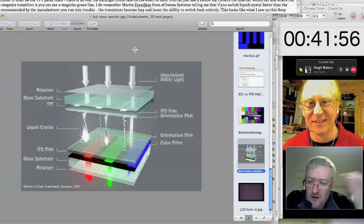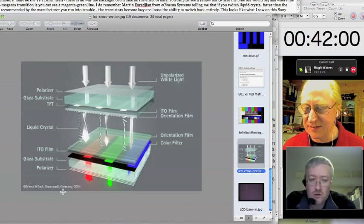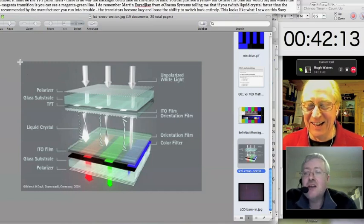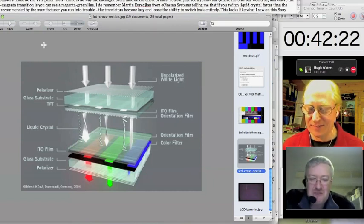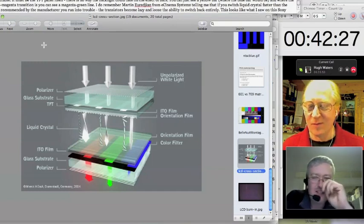Merck, a German company, and this is a diagram I nicked off their website, are the worldwide best manufacturer for LCD fluid. They say that their best quality LCD fluid can be switched black to white or white to black in about 16 milliseconds. You can't do it any quicker. So when you look at those spec sheets of monitors claiming 2 milliseconds response time, they'll say grey to grey, which is meaningless. It's either black to white or white to black. Grey to grey doesn't tell you anything.